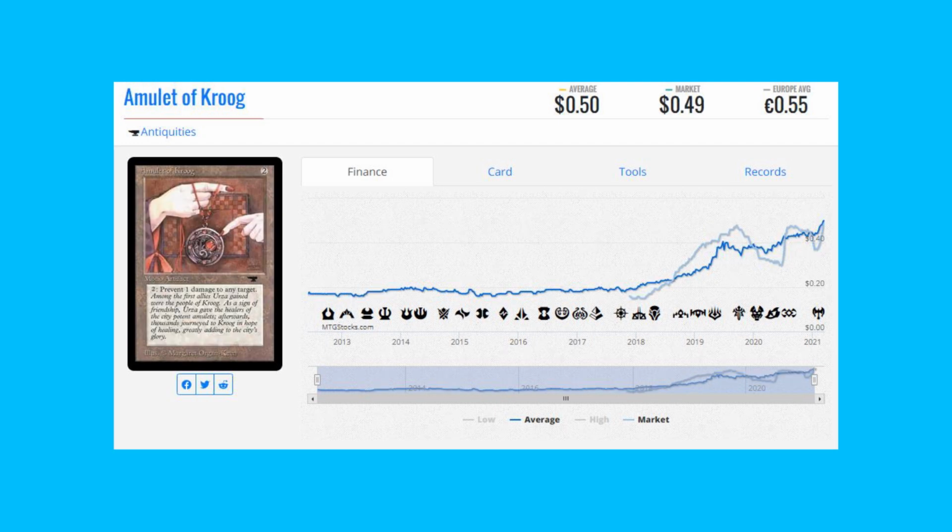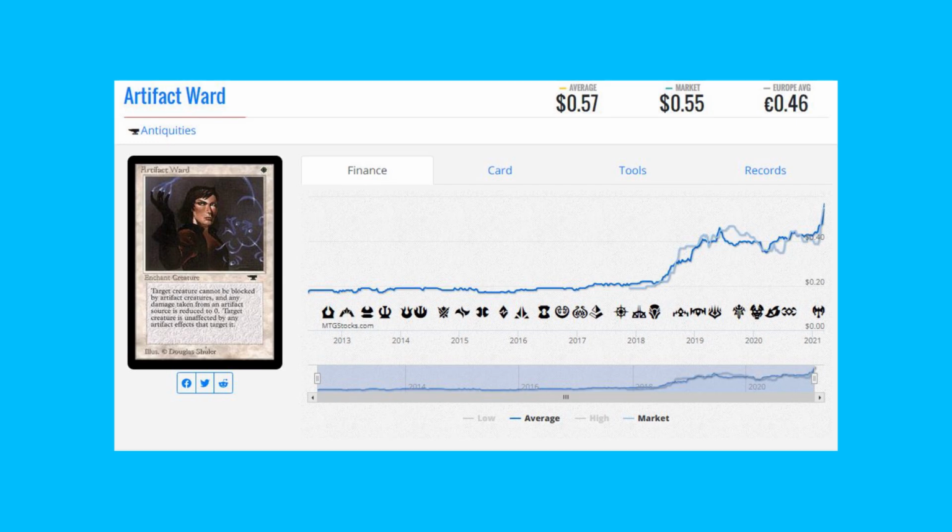Another card we have to look at here is Amulet of Kroog. Beautiful, beautiful art there. Very reminiscent of the older cards in Magic: The Gathering with the hand-painted cards, no digital art. These are all beautiful pieces of art, and this is about a 49-cent to 50-cent card on the market. And we have Artifact Ward. This is another hand-painted, beautiful card, about 55 cents to 57 cents on the market, and I think that is a steal.